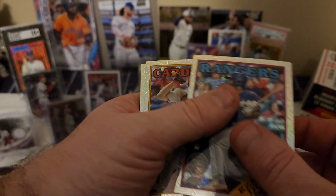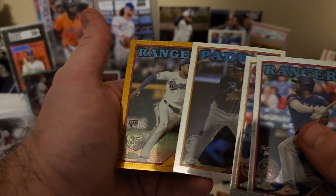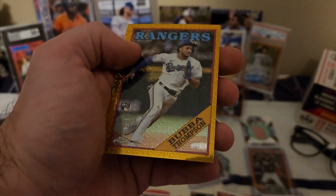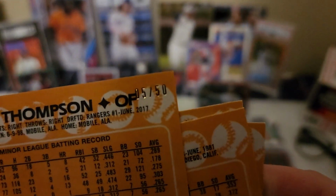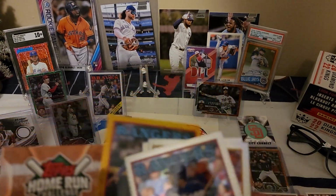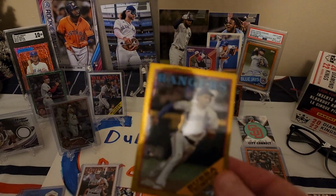Ezequiel Duran. Goldie. Tony Gwynn. We have a numbered one. Bubba Thompson. Bubba Thompson's gold. Number to 50. I don't know much about Bubba. We're going to find out. We're going to look him up here in a little bit. Bubba Thompson. Gold silver pack to 50.